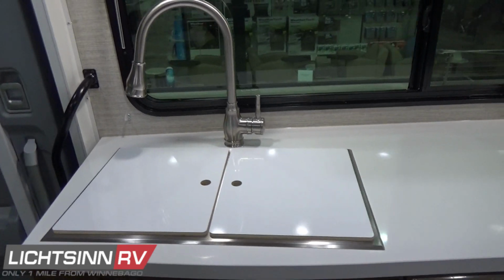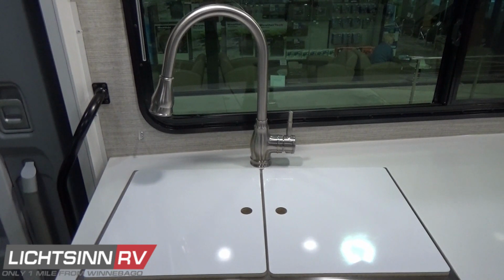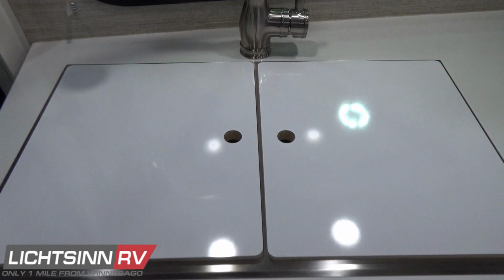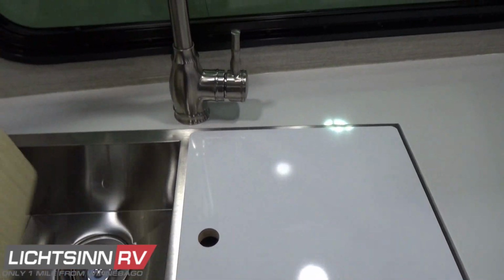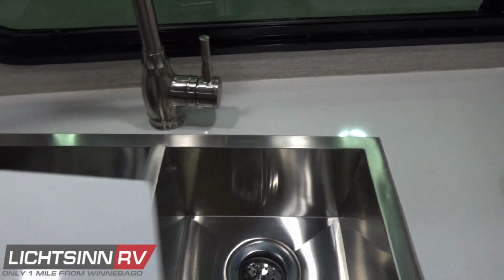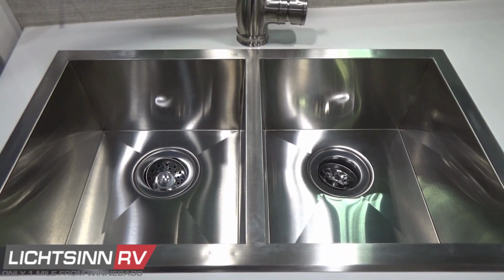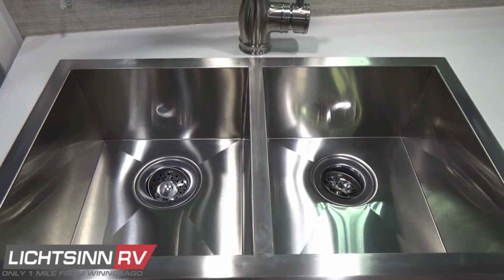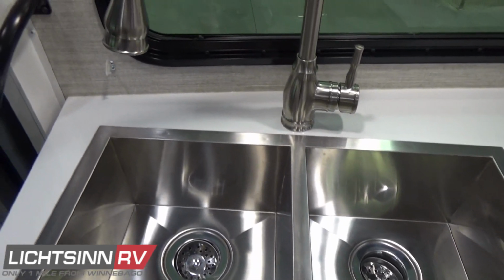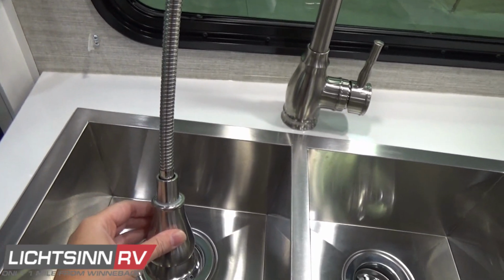Sliding over to the sink area, an oversized dual basin stainless steel sink with sink top covers and a single control satin nickel high-rise gooseneck style faucet that does include a pull-out sink sprayer for easy maintenance and easy cleaning. You can see this large drop-in stainless steel sink with that pull-out sink sprayer provides for easy maintenance and easy cleaning. And of course, then we provide the sink top covers to maximize what is already a tremendous amount of kitchen or galley countertop space.